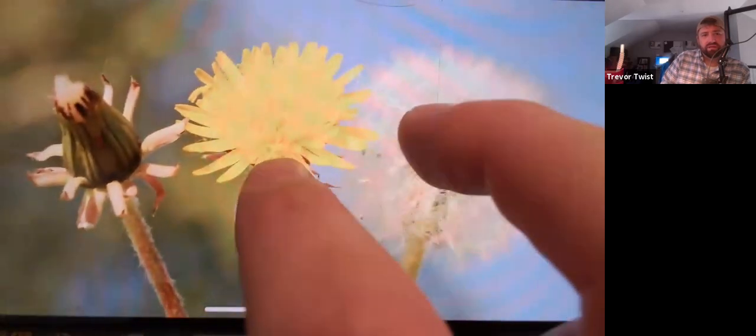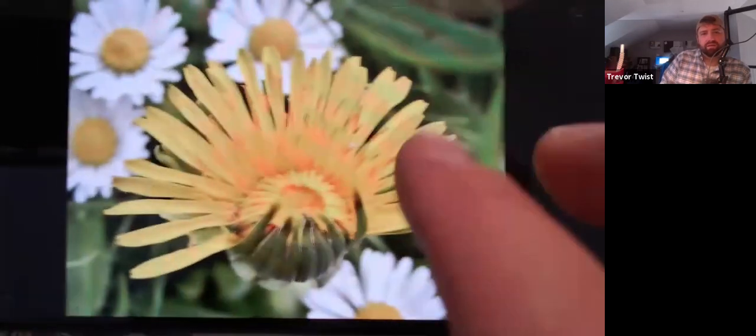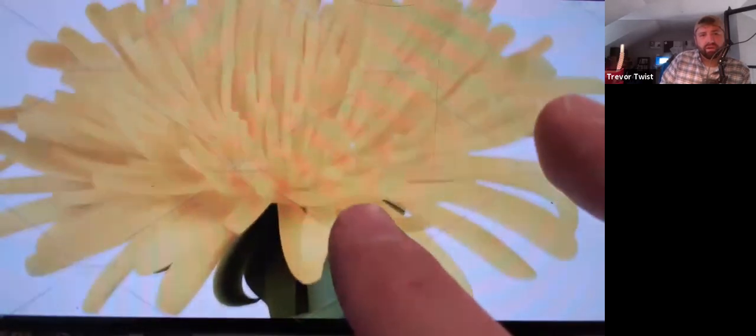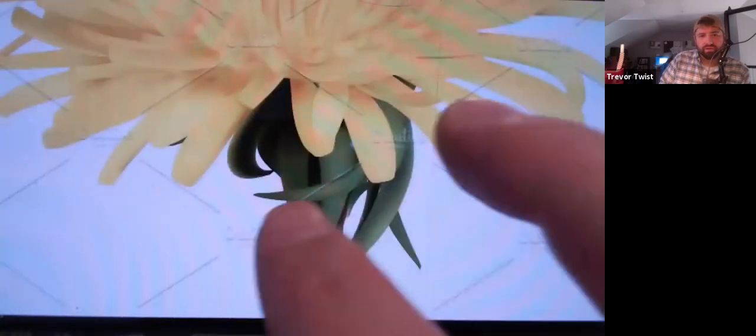Okay, cool. I'm glad I figured out this zooming in business. There's that progression that was hard to see before. All right, let's get down to business. Let's see if we can zoom on these. These are the fake ones. Well, not fake ones, but the digital ones.